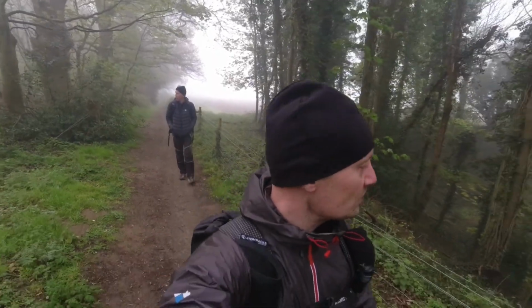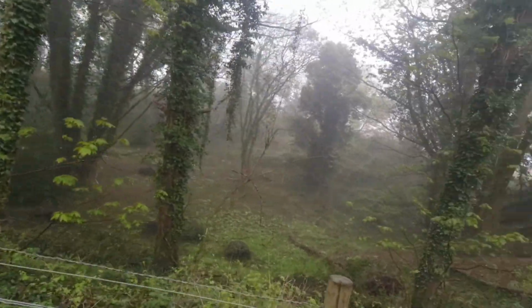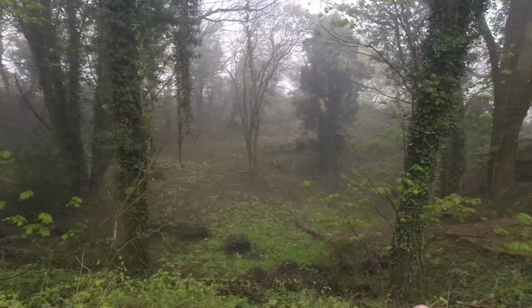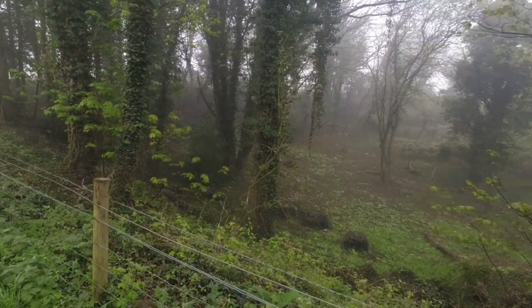Just come across another World War II bomb crater. Huge one, this one. It runs all the way around. Look. 500 pounder. That's a biggie, isn't it?